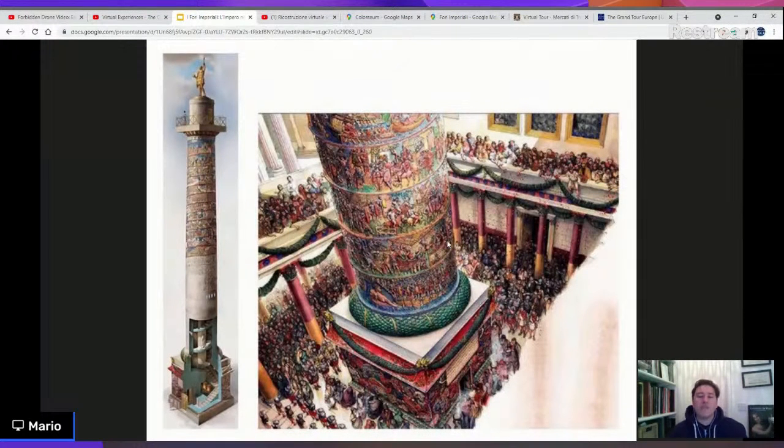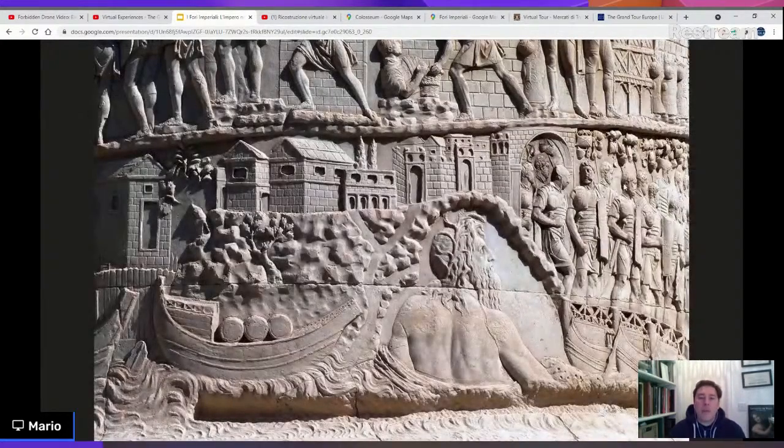The column wasn't freestanding and isolated as it is today. There were two libraries next door, a Greek library and a Latin library, so people could climb up and see from different heights, so you could actually read it much better than you can today, because today from a certain distance it's quite difficult to see the smaller details, especially the ones higher up. But some of them are amazing.